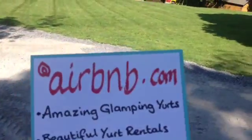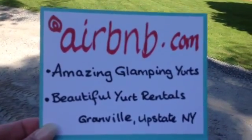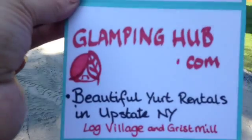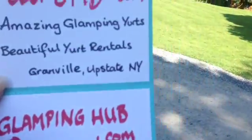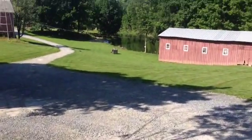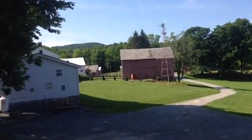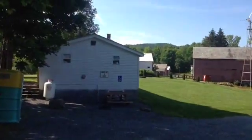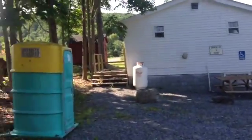We are on Airbnb.com, under amazing glamping yurts and beautiful yurt rentals in Granville, upstate New York. We're also on Glamping Hub. Look for beautiful yurt rentals in upstate New York, Log Village and Gristmill. You can book through these people, or you can call me directly on 632-3050, and of course the code for New York is 518, so that's 518-632-3050.